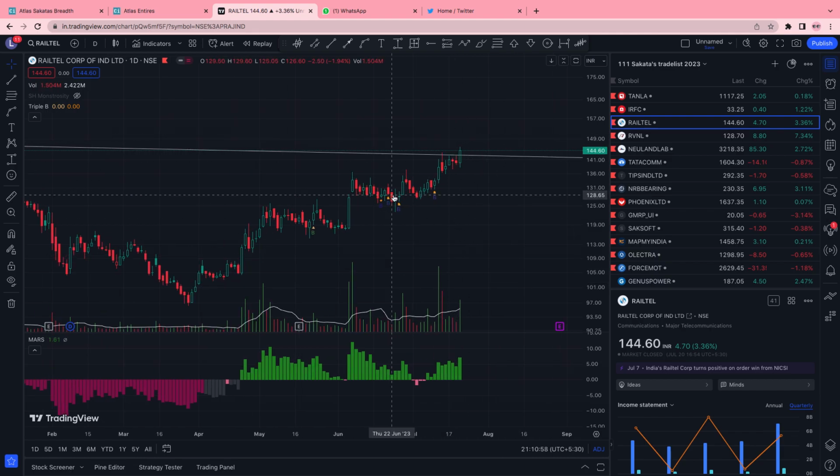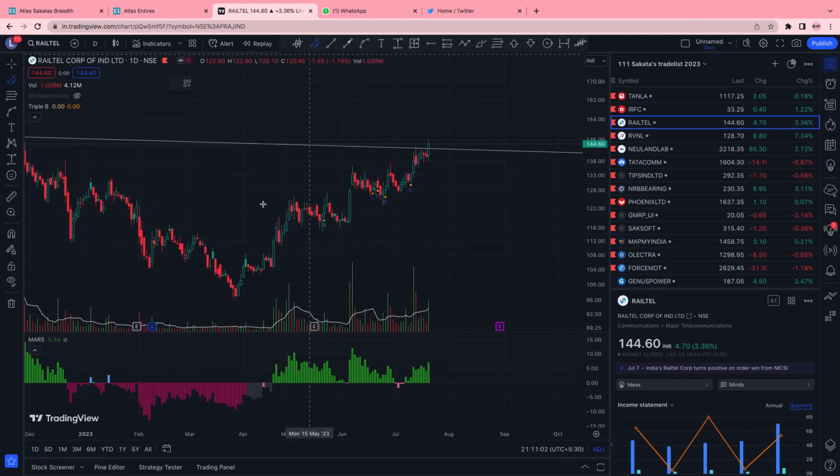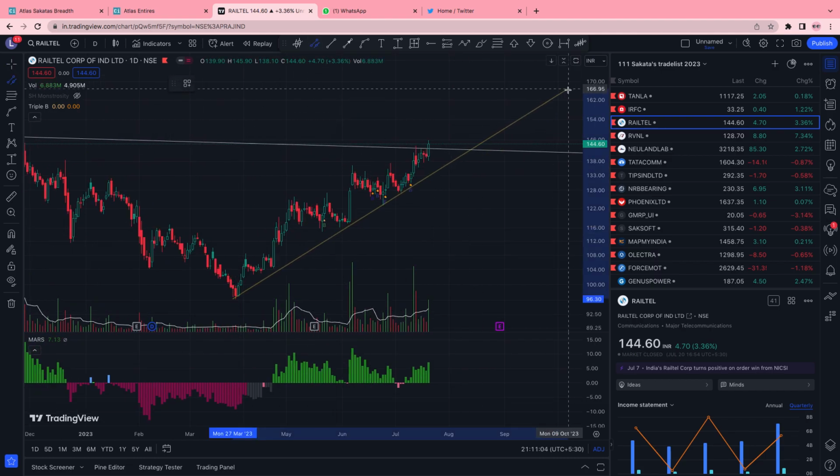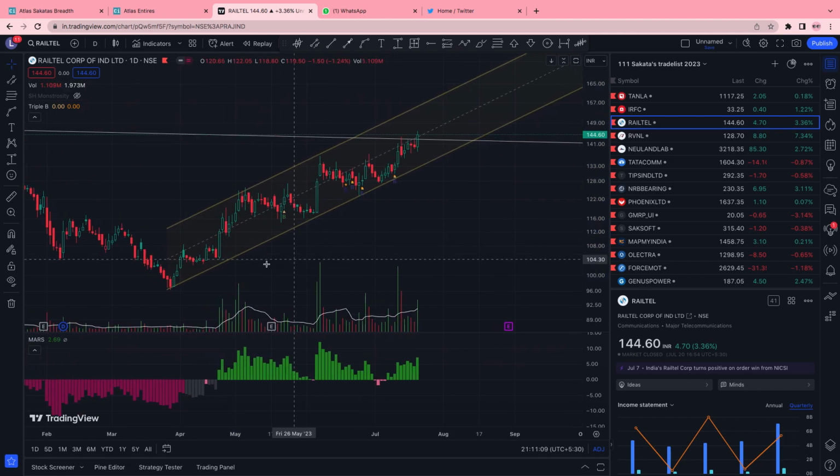Another way to look at this stock would also be to see it in this kind of a channel, right? It keeps bouncing within it, and any sort of pullback here would be a good addition point in my opinion.